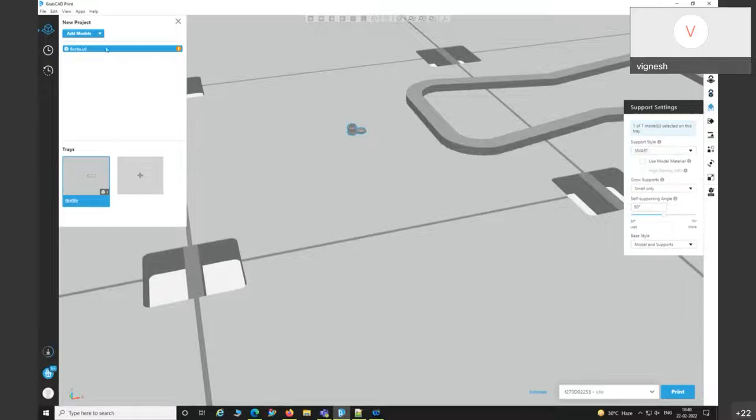So the next one is the support material. Where support material has to be inserted, it would automatically be taken according to the need. Here we can see the support style is smart. So automatically, wherever the overhanging structure or the collapsible parts are there, it would provide a support structure so that while printing the layers below, it doesn't fall off. So this also is done. We don't need to do anything here.